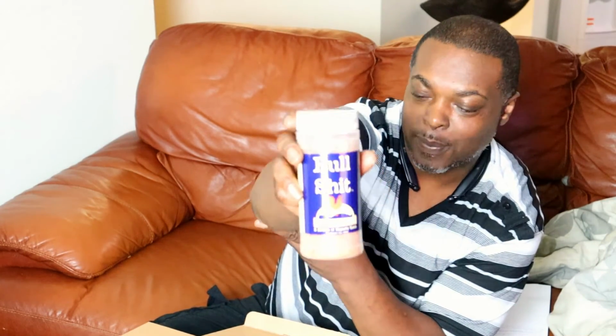This one is Some Bullshit. That's right, Bullshit seasoning. Okay, that's the final and last one. And this seasoning cost me about $50-something. So I'm definitely gonna try them out. And thank you, JB Barbecue and Guns.